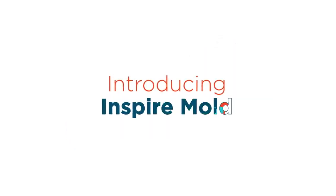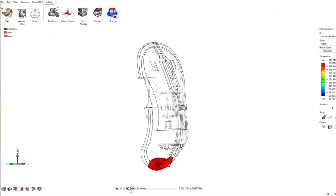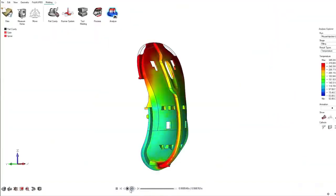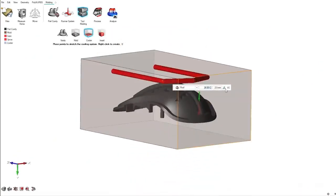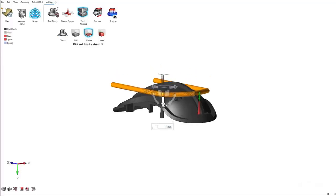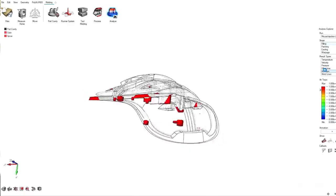Inspire Mold builds on the manufacturing capabilities that we have in casting, forming, 3D printing, and extrusion in Inspire today. It's our latest manufacturing simulation edition, and it enables both part designers and mold designers to simulate the injection molding process from the early concept stages of part design to the final detailed stage near the end, including filling, packing, cooling, shrinking, and more.